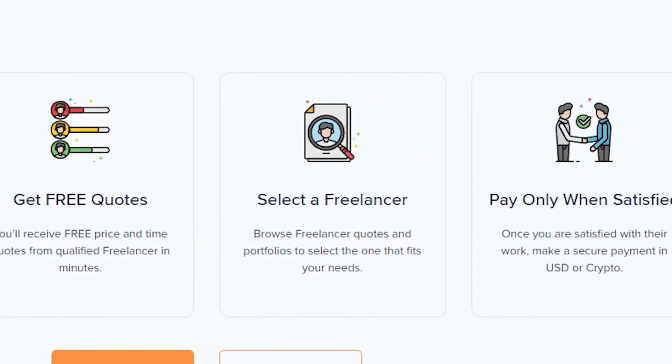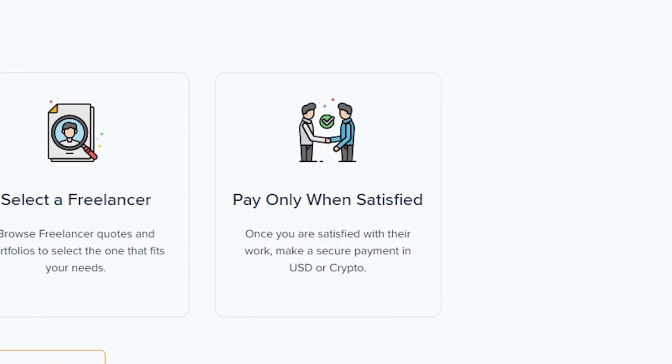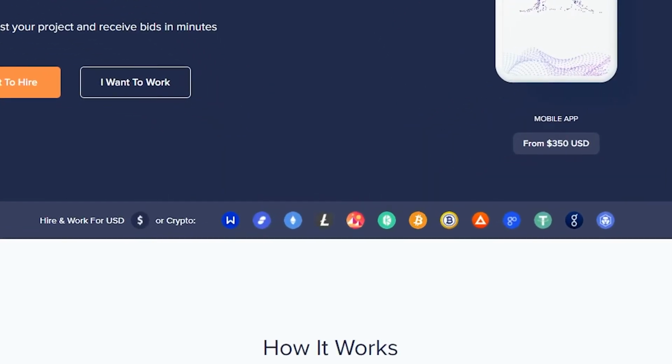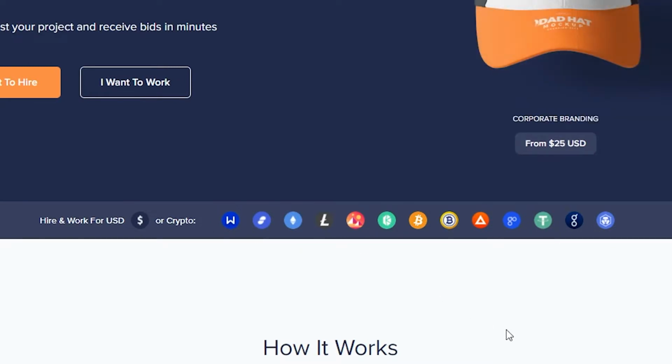Then they will look at different quotes from different freelancers and pick one that they like or they think fits their needs. They can also pick a freelancer based on their portfolio. Now, when the freelancer finishes the job, the client then pays freelancers with either USD or cryptocurrency. If we look at this section, there are different cryptocurrencies that the client can use to pay the freelancers.